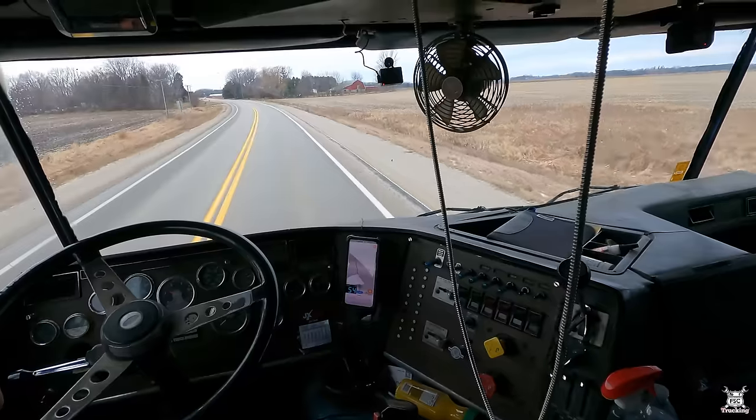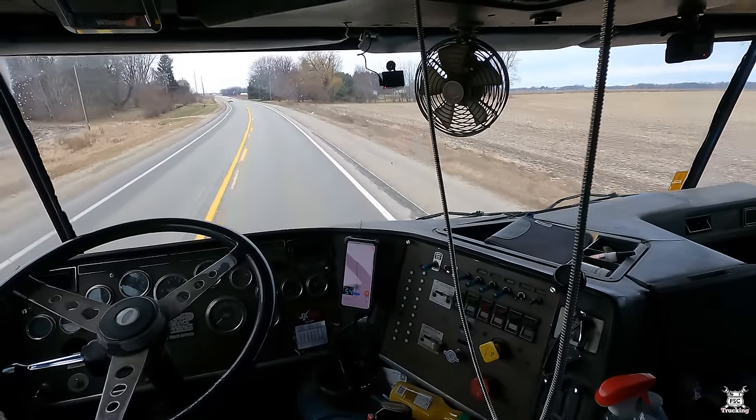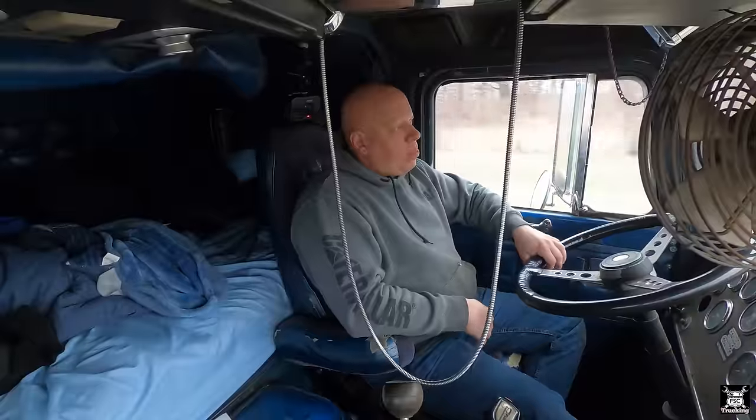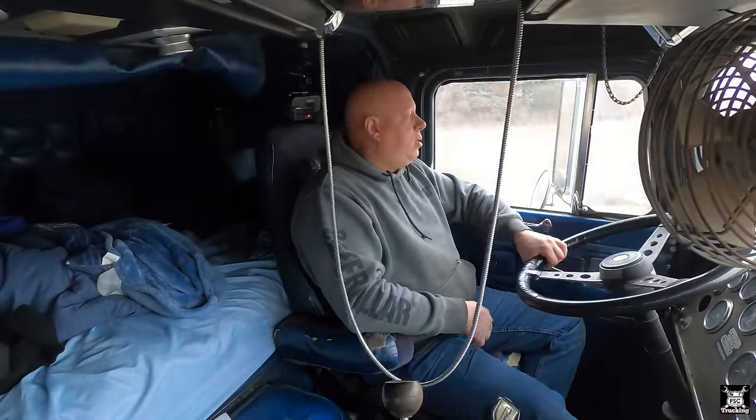Get cargo for LTLs that I don't know what they are yet, and then the sweeper truck, or the sweeper truck first, I don't know. I've got to figure that out. Either way, we're on our way. Let's get this video started.